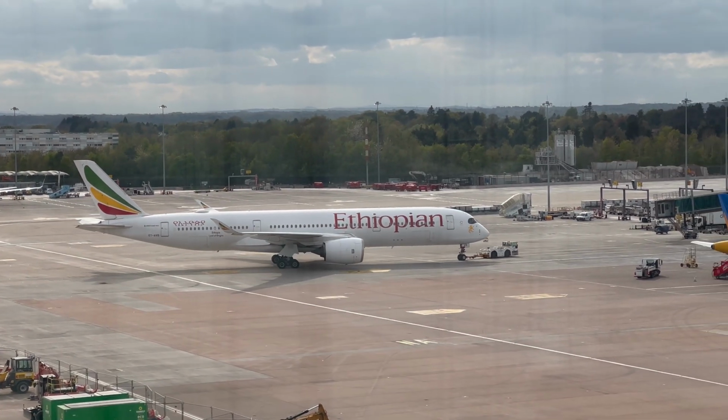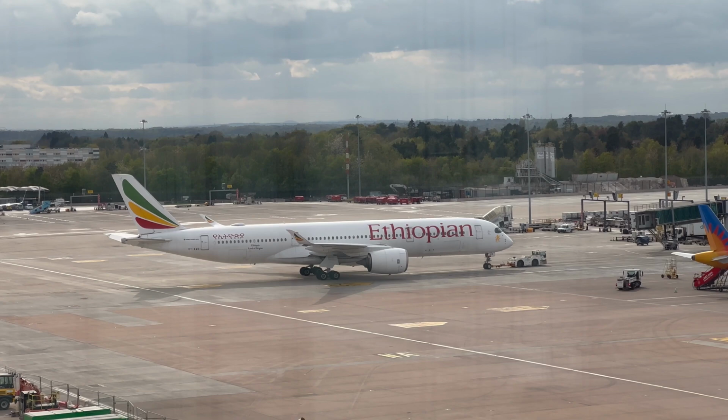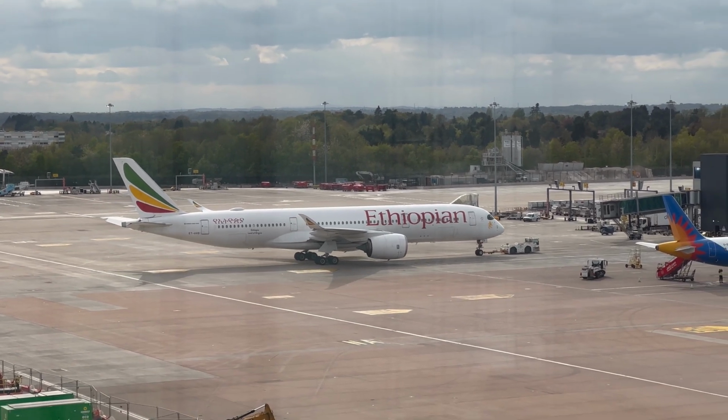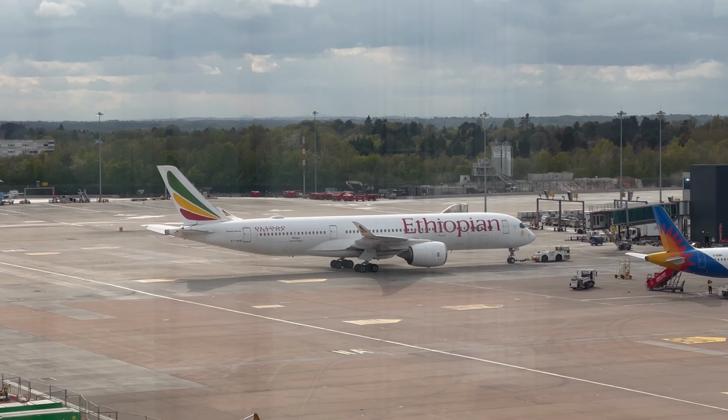So let's go down to our A gates and board our Airbus A350 that's taking us all the way over to Geneva in Switzerland. So just noticed that our A350 has been pulled on the stand. This arrived in from Geneva earlier this afternoon, so won't be long till we're making our way down to the gates and boarding our flight over to Geneva.